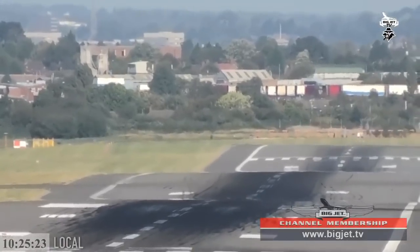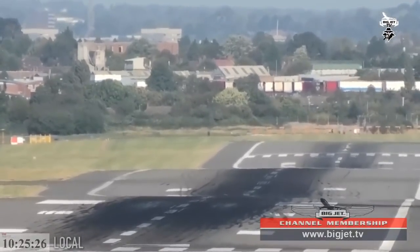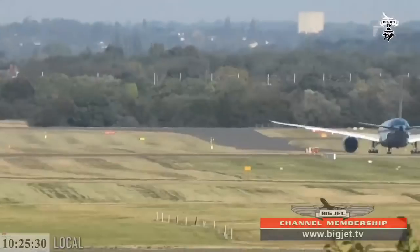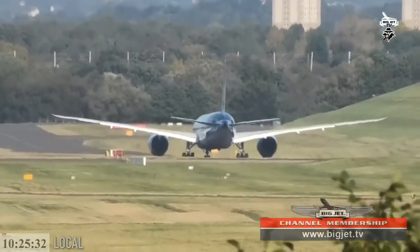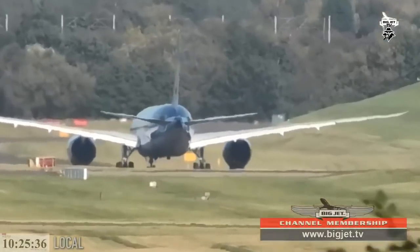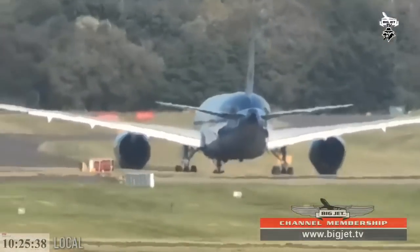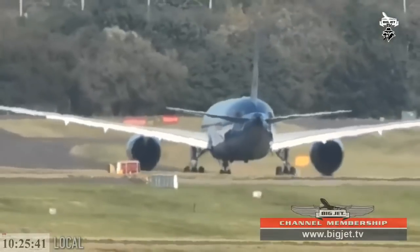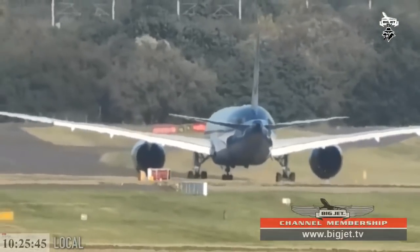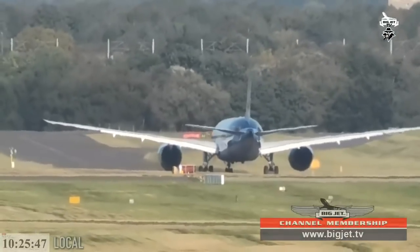John Smythe tuning in from Fife in Scotland. David Parkinson, it does help to get airborne, a bit like an aircraft carrier. So we have a TUI. TUI Dreamliner on its way out. TUI obviously were one of the airline carriers affected by the Rolls-Royce issues.